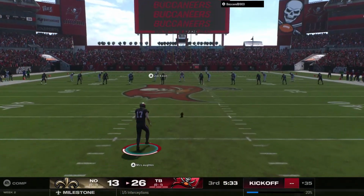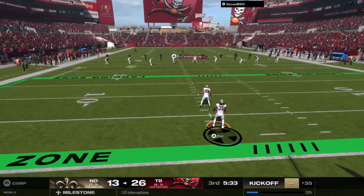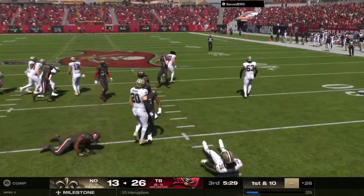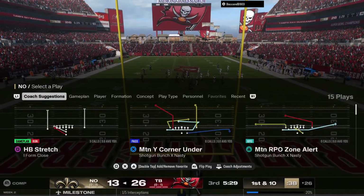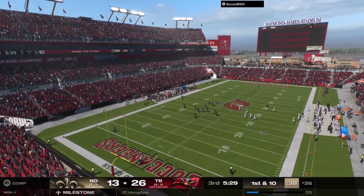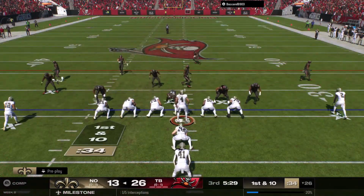No time just yet to figure out what's going wrong. After another miss, he's got to stay out there and send this one away. Returning it from the 4. Coverage team gets him down at the 26-yard line. They'll get this drive started. 1st and 10.